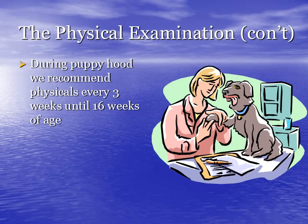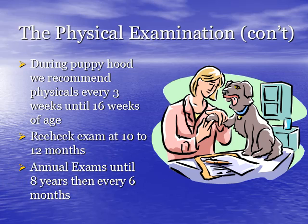During puppyhood, we recommend physical exams every 3 weeks until your pet is 16 weeks of age. After that, a recheck at 10 to 12 months will let us make sure that your pet's body has matured properly. Annual exams are appropriate thereafter until your pet is 8 years of age, and then every 6 months or so, because pets tend to age more rapidly once they pass the 7 or 8 year mark.